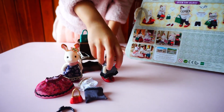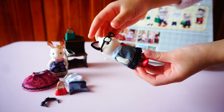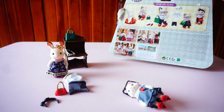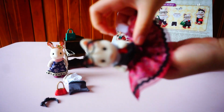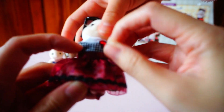So we're gonna dress her up. I'm gonna leave her glasses on. We're gonna dress her up. And when I put her glasses up like this, it looks really cute. I think I'll just put this skirt on for a second to lift her arms up, so make sure you don't wrap her arms up. Her silky dress. There we go, she looks really pretty.